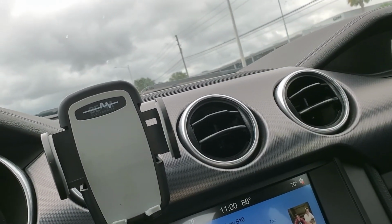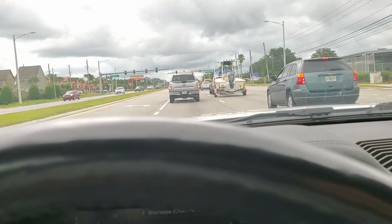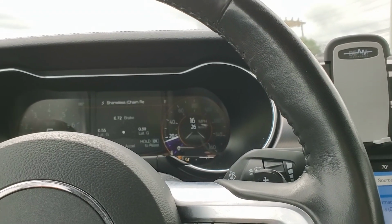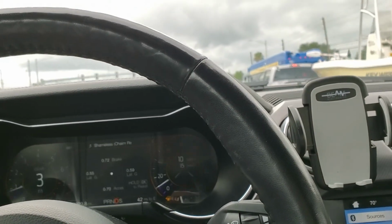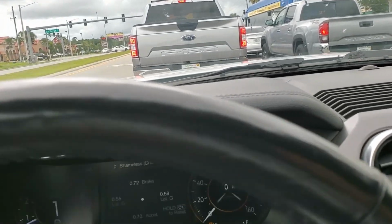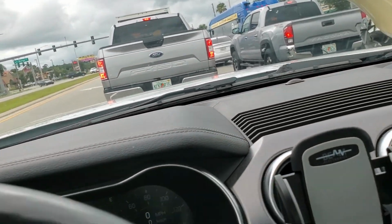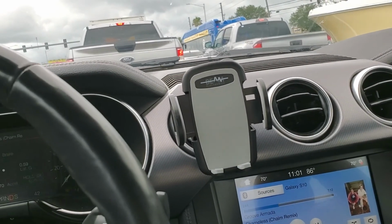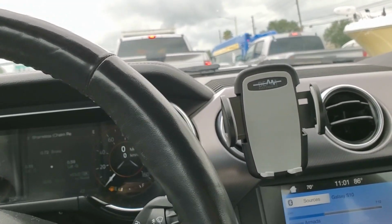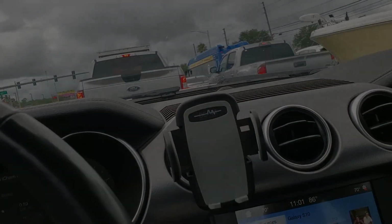Now if you're doing a hard stop, and I've only done it a couple times, not on purpose, and you're coming close to the car in front of you, you'll get these flashing red lights up here in the dash area, and you can see them reflecting off the glass. It's basically telling you, hey man, you need to stop. So it's kind of like a crash detection, I guess.